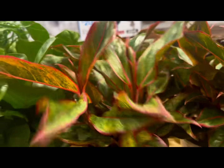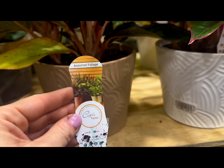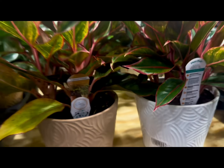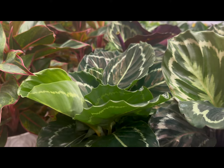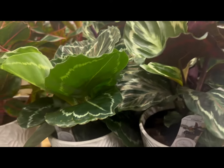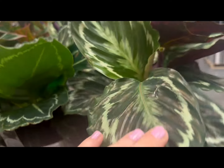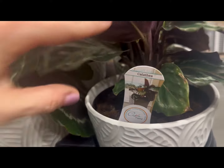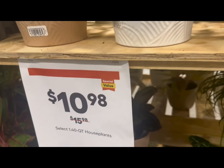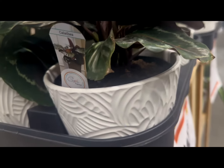Look at this. Look at this beauty, guys. How could you say no to this? Assorted foliage plants. Look at these beautiful calathea plants. Two different varieties. You could choose between the nice green foliage on the back or the burgundy. So this calathea plant is also $10.98. Beautiful white ceramic container.